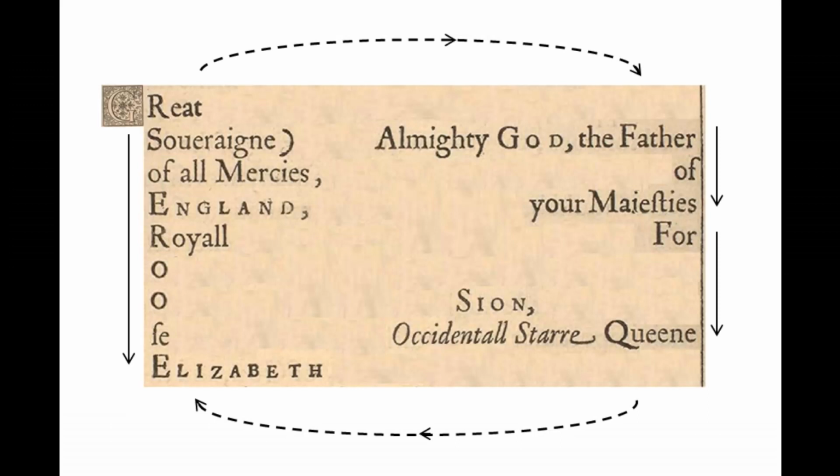With that in mind, let's read this again. Just like before, the words are read starting with the word for, but only the words along the sides, so scion is skipped for now. It goes from for to the word queen, then clockwise to Elizabeth. Then the acrostic is read, Great Sovereign of all mercies, England, royal praise from. Then clockwise again to the telestic, Almighty God, the Father of your majesties.